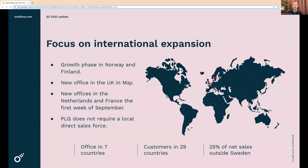A few words about expansion. We have been active now in Norway for a few years. We opened the office in Finland in the beginning of 21, and the office in the UK in May this year, and France and then the Netherlands in September. So from an operational point of view, the third quarter has been characterized by our European expansion.